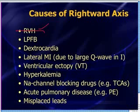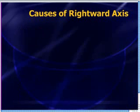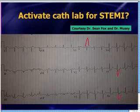What about left posterior fascicular block, something that we don't really care that much about? Where's that EKG? There. Left posterior fascicular block, well, that'll give you a rightward axis. And we've talked about this before. We'll talk about it again.